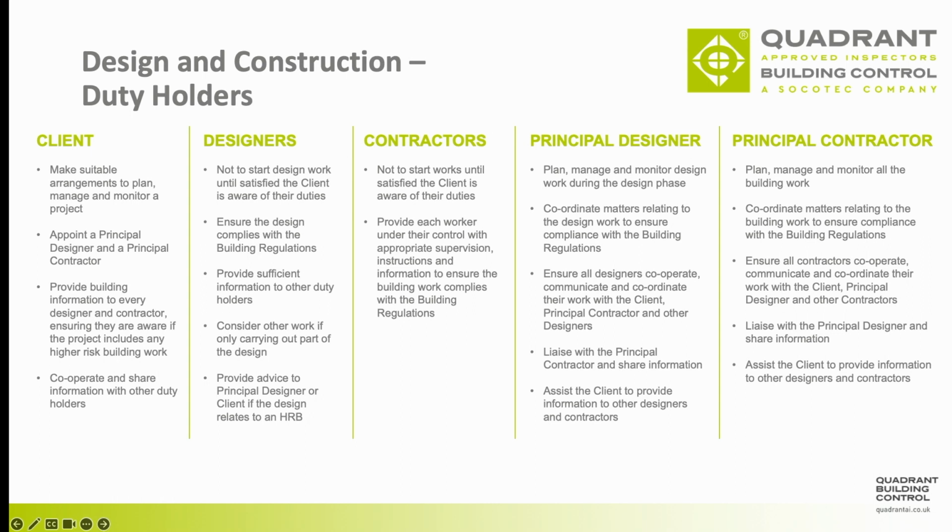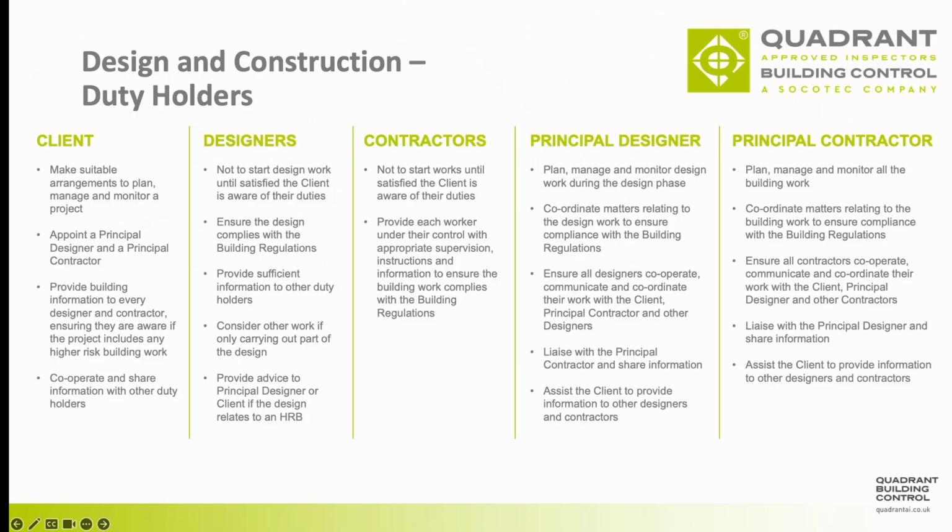So the client has got to appoint a principal designer or principal contractor. I'm aware we're talking here about non-high risk buildings. This could include a small domestic extension, and the client might not want to appoint a principal contractor or principal designer. They might be wanting to do that themselves, or they might decide that the costs involved with actually appointing a principal designer and principal contractor are in their view not worth paying. If that does happen, then all those roles and responsibilities as duty holder default back to the client.